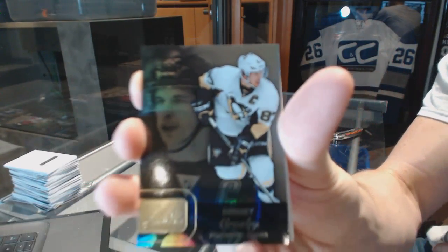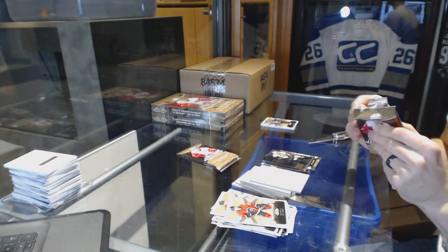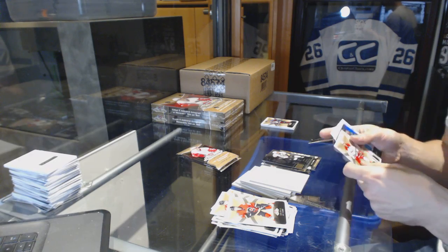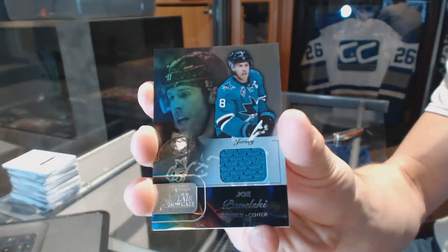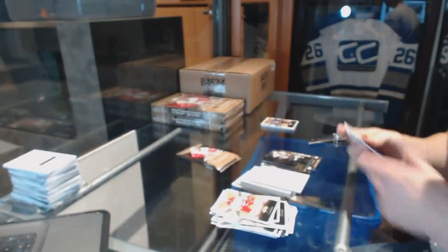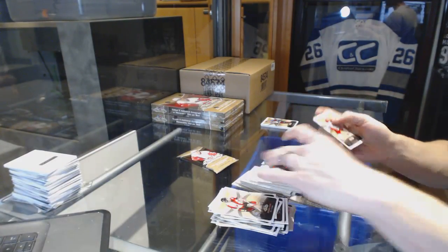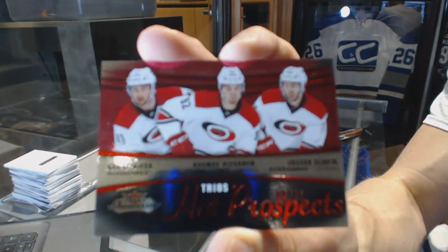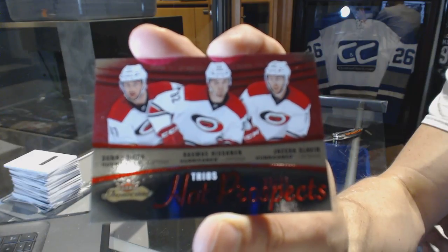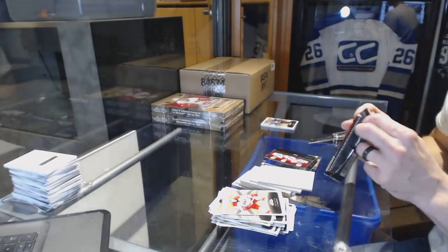Flair Showcase for the Pittsburgh Penguins, Sidney Crosby. Flair Showcase Jersey for the San Jose Sharks, Joe Pavelski. Flair Showcase Jersey for the Sharks. We've got a Hot Prospects Triple Rookie Red Glow, number 9 of 25 for the Carolina Hurricanes, Danny Biega, Rasmus Rissanen, and Jacob Slavin. Hot Prospects Triple Rookie Red Glow out of 25 for the Hurricanes.